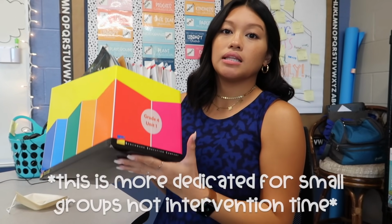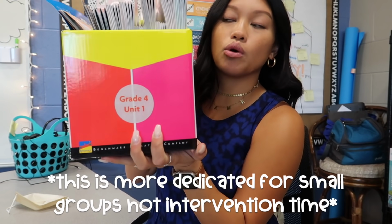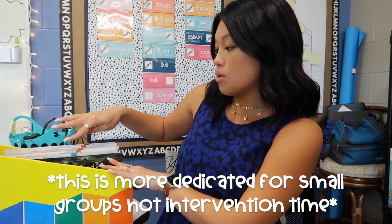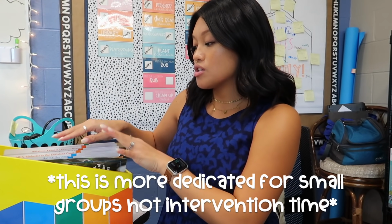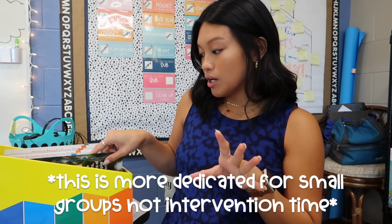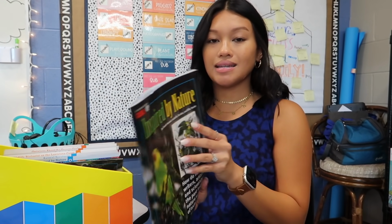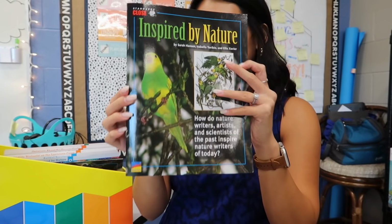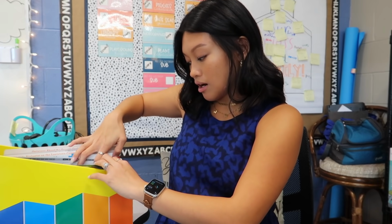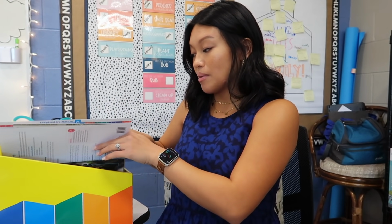I know where my kids are reading and fluency-wise. So in Benchmark, which is our curriculum, that's what I'm using. This is our small group reading text. It's grade 4, unit 1. And they're all lettered here, as you can see, O, P, Q, and so on. The lower letters are the beginning reader texts. So the first book is called Inspired by Nature. That is a text I would read for some of my students who are reading on a lower level than my other students.